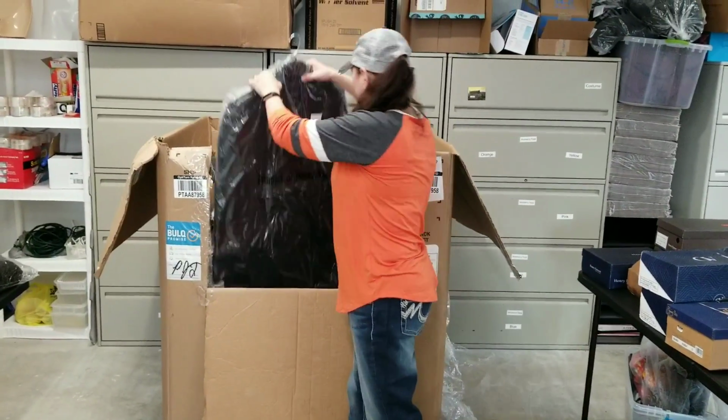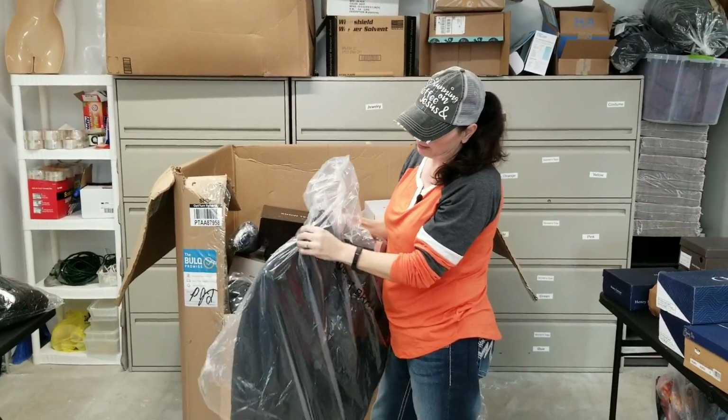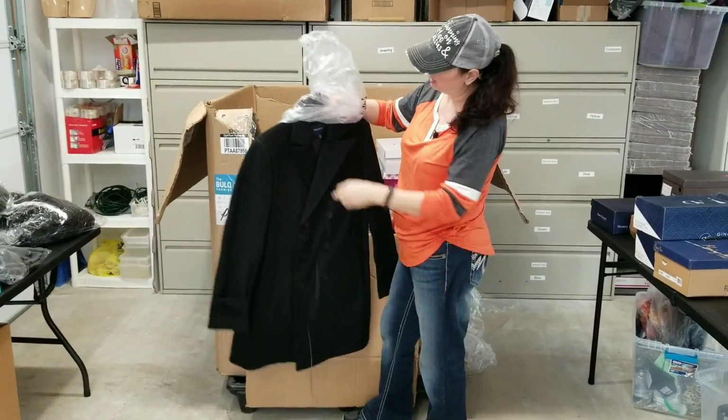All right, here's another one. This one says medium. So I don't know exactly what that means. Maybe it's just on the wrong hanger. Oh, it's a coat. So it's a really nice dress trench.